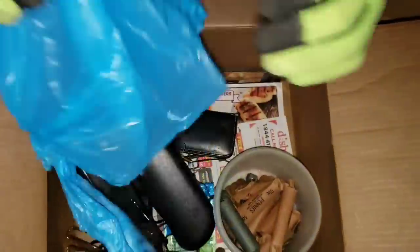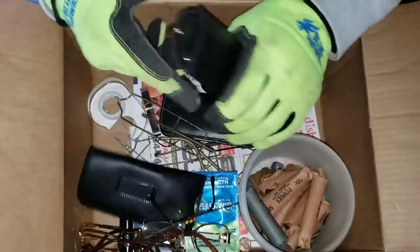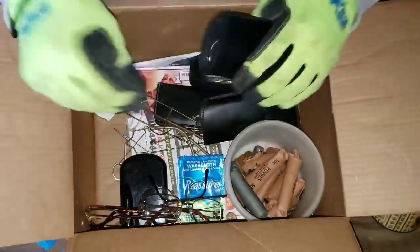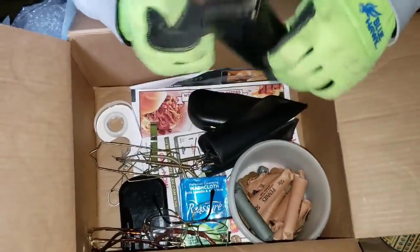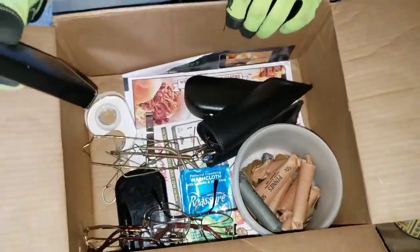All right, let's just dump those out, because we got to check and see if there's any money hidden in here. This is just wild. It's crazy, isn't it? It's just absolutely crazy. Something's in here. All right, there's a little hand care kit.